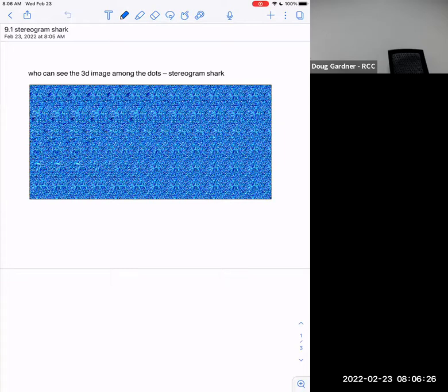Again, it might be interesting. Maybe this is your final project, where you go out and survey your friends and ask, can you see the shark that's in that picture? If I went up there with a pencil and outlined it, that would not help. It's actually 3D. If you get your eyes crossed just right, there's literally a three-dimensional shark that pops out.